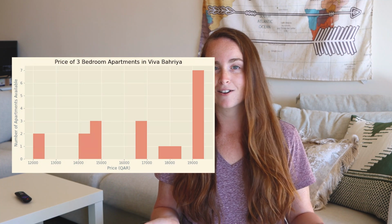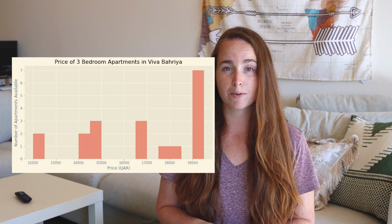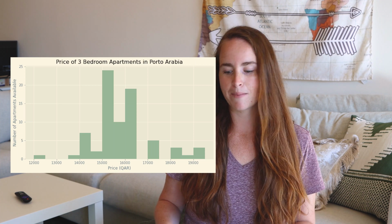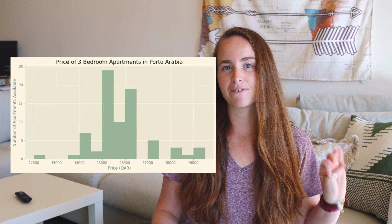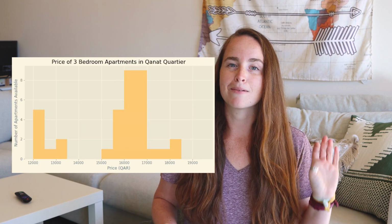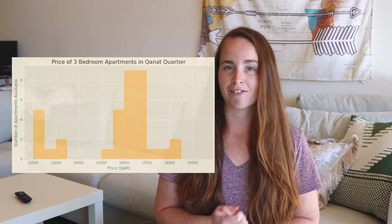But if you're in Viva, the prices are really all over the place. There aren't too many 3 bedrooms available in Viva Maria. If you're in Puerto Arabia, they're a little bit more common. So there, the prices are about 15,000 to 16,000 reals per month. And then over in QQ, you can expect to pay between 16,000 and 17,000 reals per month.